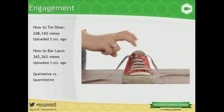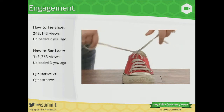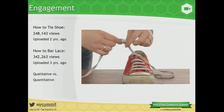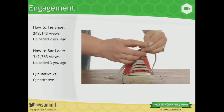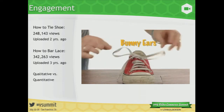Number two, good old bunny ears. The second one is bunny ears, and I've never been too great at it. You take your strings, you're gonna make sure that they're nice and tight by tucking it under once. You're gonna make one bunny ear on this side, another bunny ear on this side, cross them over, tuck one underneath, pull it through, and you're ready to go.